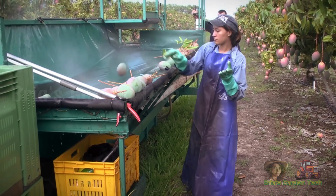After harvesting, the mangoes are arranged in baskets and taken to an inspection area. Here, any remaining small stems are meticulously trimmed. The mangoes are then transported to a processing facility where they are prepared for market distribution in various forms.